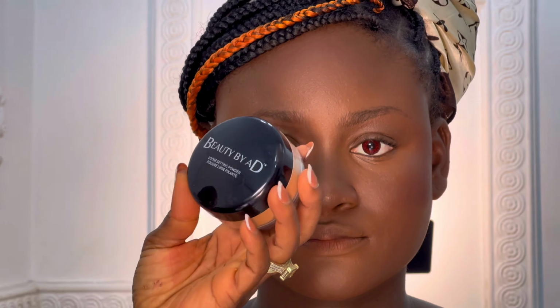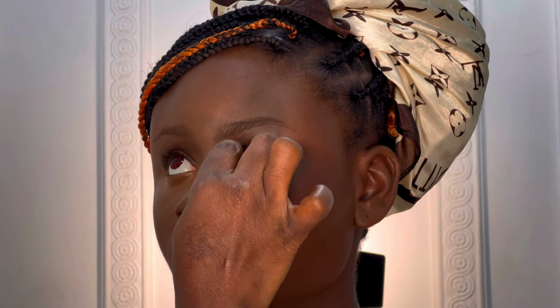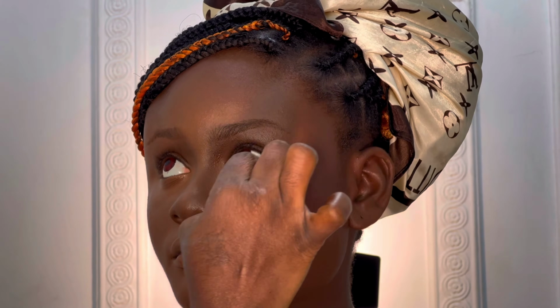We are done with the foundation, highlights and contour process. Turn around, baby. And if you know me, you know I'm a sucker for Beauty by AD setting powder. My two recent favorites, by now you should know, are Beauty by AD and Mira Cosmetic. Aside from Laura Mencia, I'm just talking of Nigerian brands for now, okay? See how the powder just melts into her skin under her eyes.